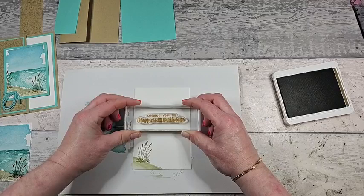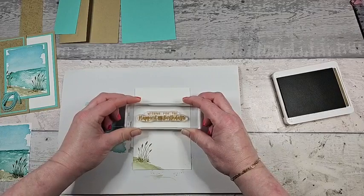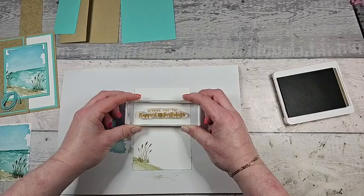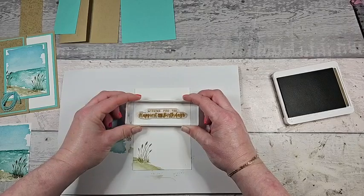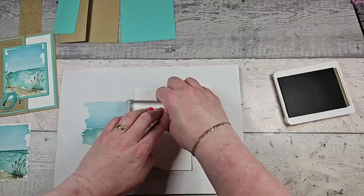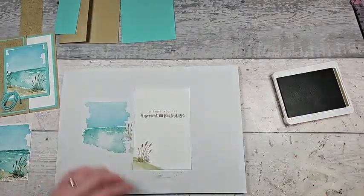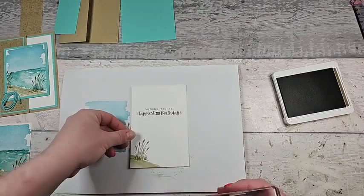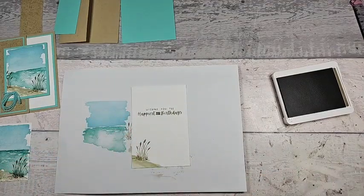Can't see what I'm doing. I'm not right over it. This is one thing I don't like when I'm demonstrating on the live. If it's on the wonk, I apologise. We've always got that emergency side. That's not too bad. It's not too bad. We'll go with it.